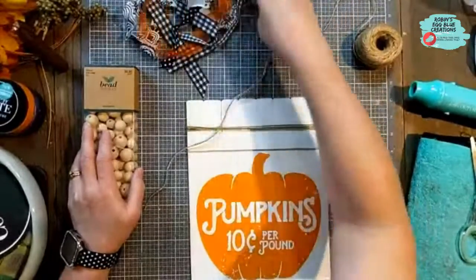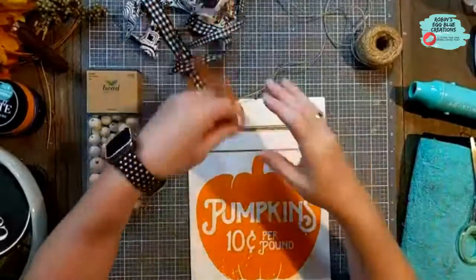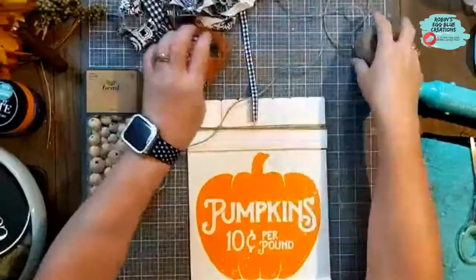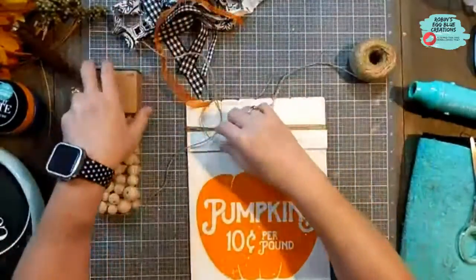Okay, so I just dug through my scrap bin, and I don't know whether I want to add ribbon or if I just want to do a twine bow. But I'm definitely going to do some beads.